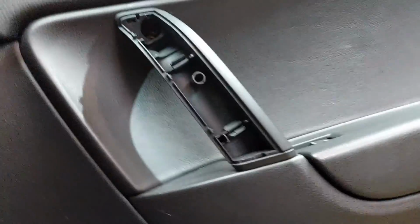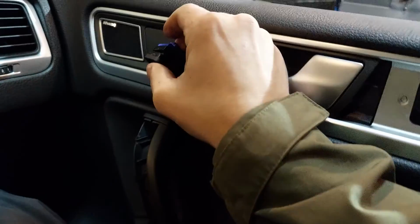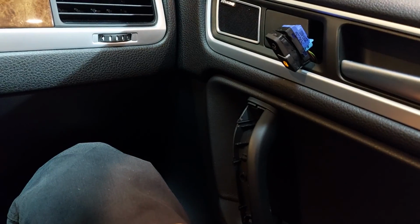I'm going to take you with me. Okay, so we're just going to bring this door down. Okay, there's the door closed. We're inside the car. And as we can see, the door switch is working now. So there must be something on the circuit board that gets messed up once in a while and prevents the door locks from working. So let's try again.